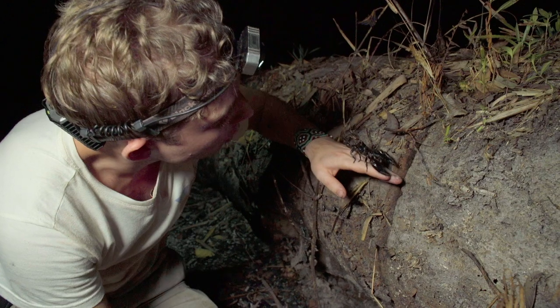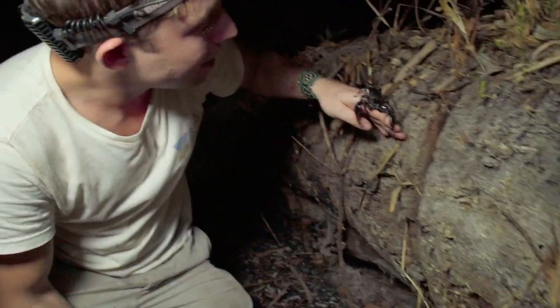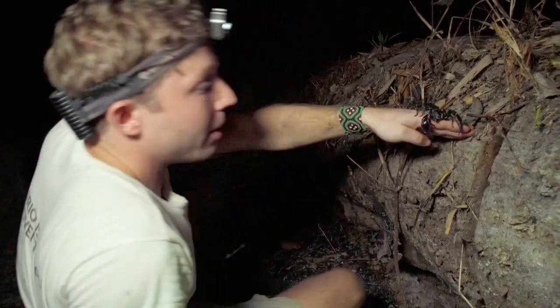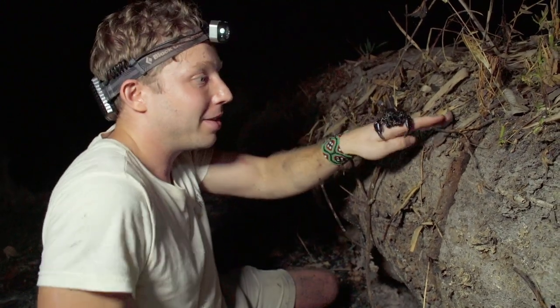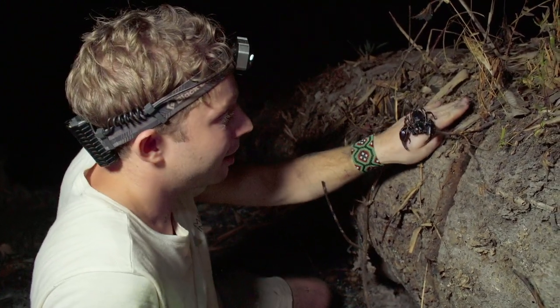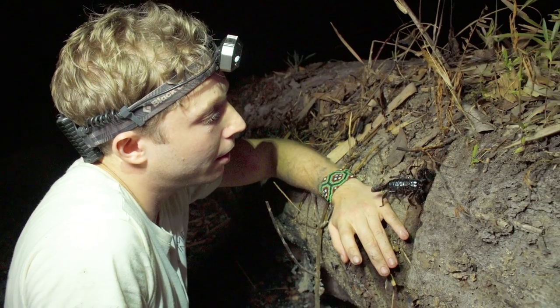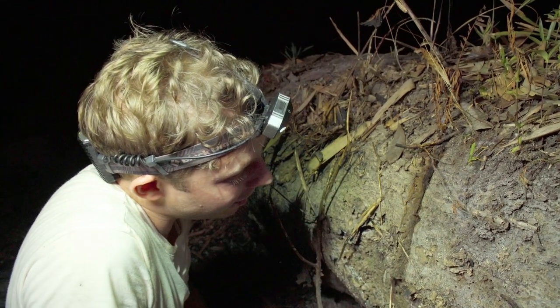Back in your burrow. Oh, doesn't wanna leave me. Doesn't wanna leave me, do you? That's hilarious. Man, I've never seen that. Most animals you'd release, they immediately go straight back in the home. This one doesn't wanna go back. Go back home. Back home. There you go. Back in your little tree trunk.